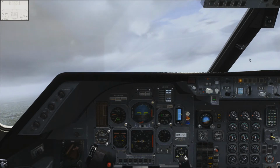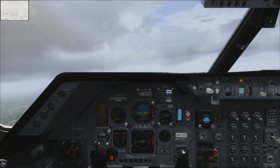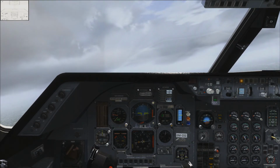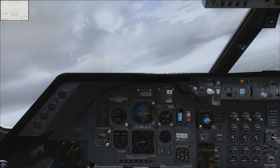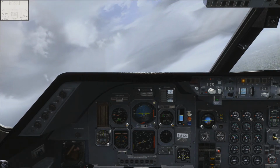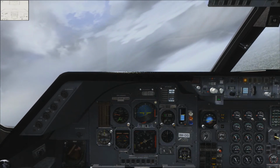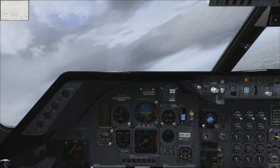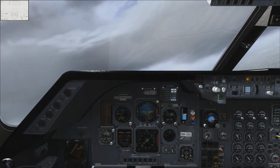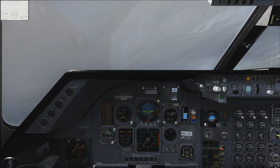All right, auto throttles need you to kick in. We hit the 250, went over the 250, right at 250 actually. Trying to trim it still. See, it's such a tight turn because the SID, it's just not like flying out to a waypoint. It was just, like I said, started at the actual airport.